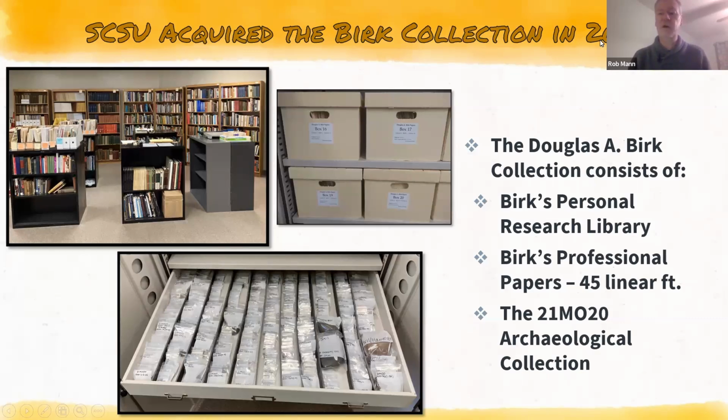It also consists of Doug's professional papers spanning over 50 years, including his extensive field notes and research notations about numerous kinds of artifacts and sites. He was a fantastic cartographer. He drew lots of maps. He also was a fantastic artist. He sketched and drew and did his own artifact illustrations. A lot of that original work is in these boxes that are part of his professional papers. We have 45 linear feet of materials in the Birk collection archives. These are open and available to researchers.